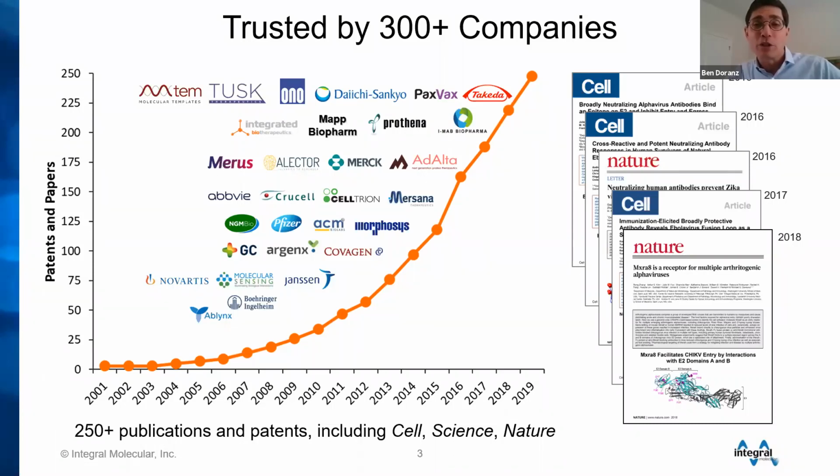We also continue to publish ourselves. Some of the journals on the manuscripts on the right are our own publications, working with collaborators, still working on viruses, working with virus technologies, antibodies, vaccines, and helping enable new therapeutics and new vaccines to get to market.